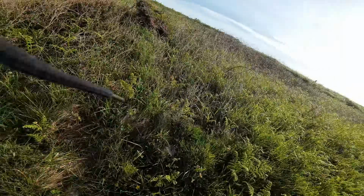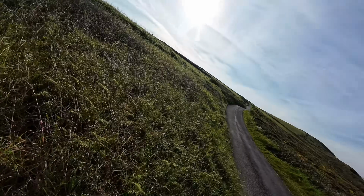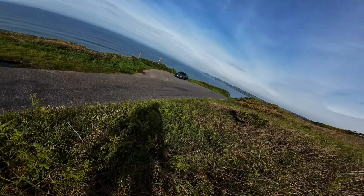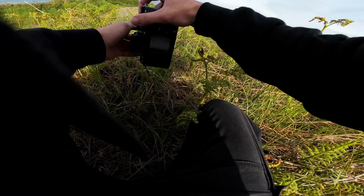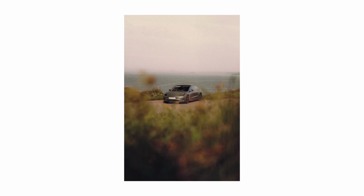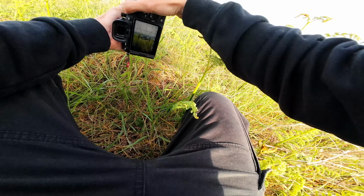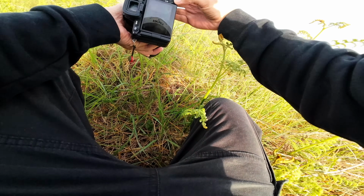So if we just climb up here, that is very spongy. If I just come back a bit and then nestle down like this. There we go. Oh, nice. That was actually so nice. Just double checking everything's nice and in focus.